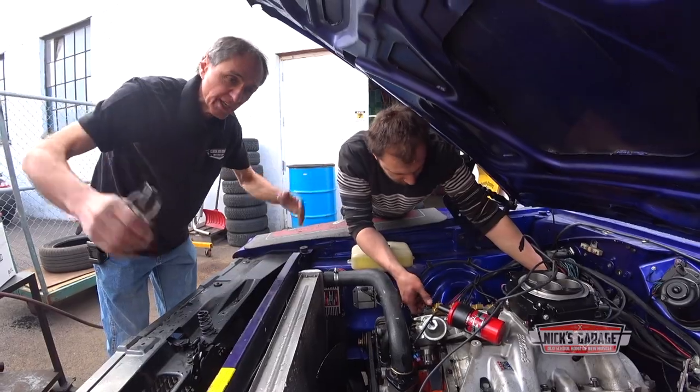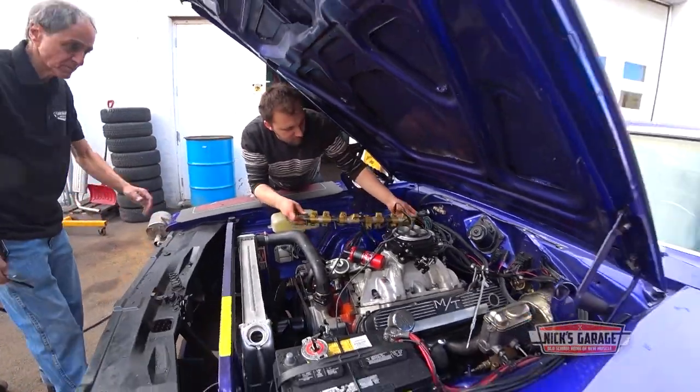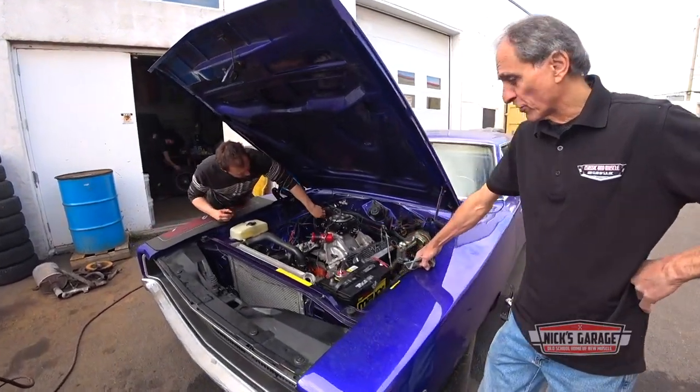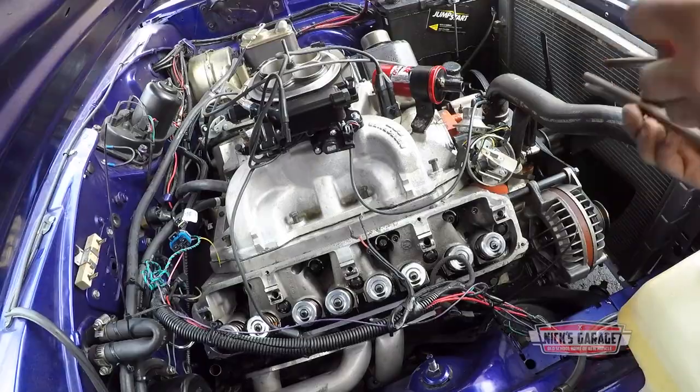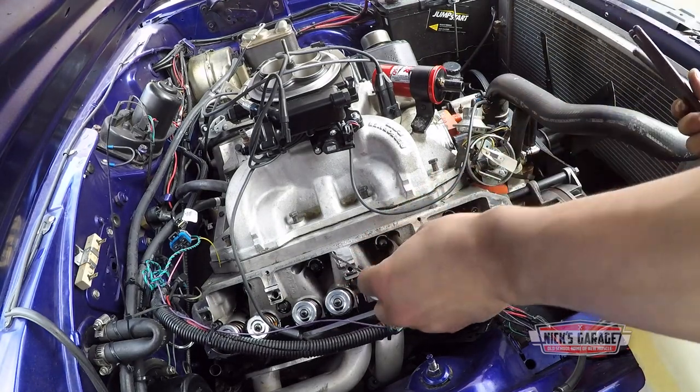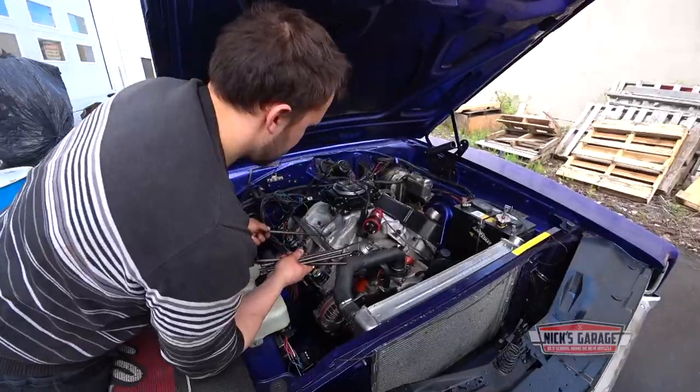Here's another mystery again with another 440. So, I'm gonna start tearing it down and see what we've got. And I know that if you've got a cylinder with zero compression, we have a mechanical problem. So for that reason, we're gonna remove the cylinder head and see what's going on.